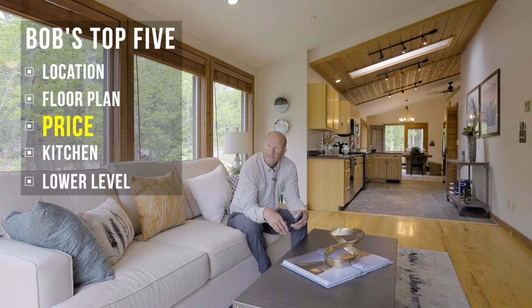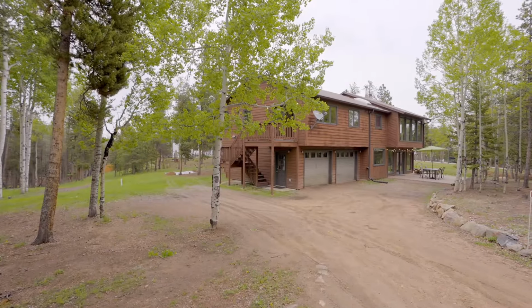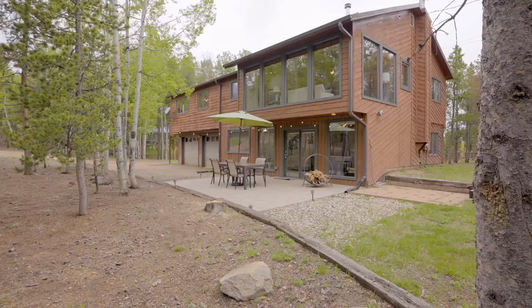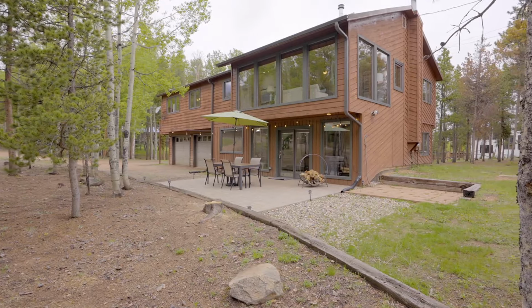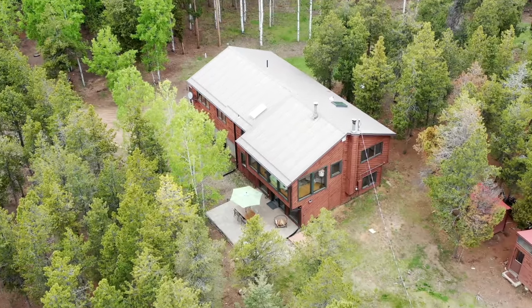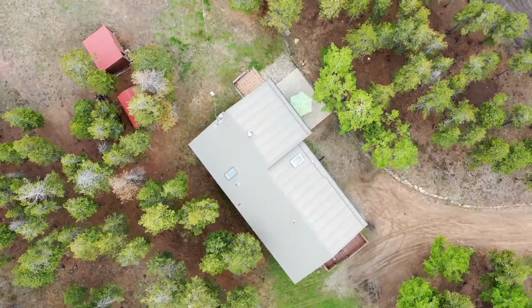So number three is the market. Let's talk about the price. The seller and I have looked carefully at every recent sale in Conifer that's similar and all the competition and priced it accurately to make sure that it's a compelling value proposition in today's market. If you're looking for a three bed, two bath home with a two car garage on over an acre in excellent condition, this is simply the best answer.